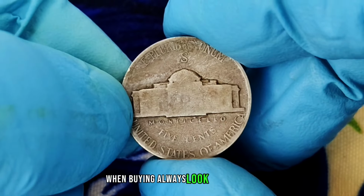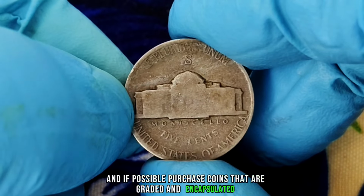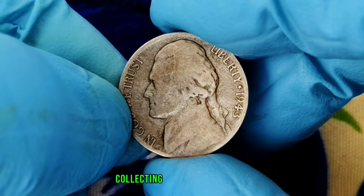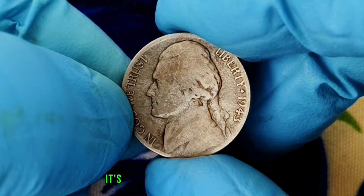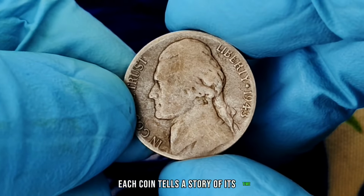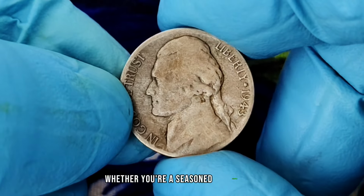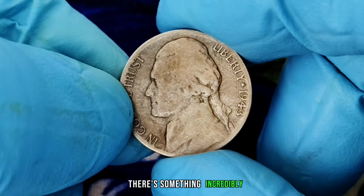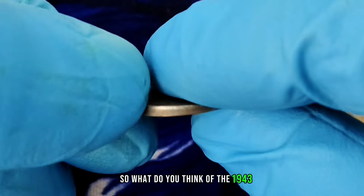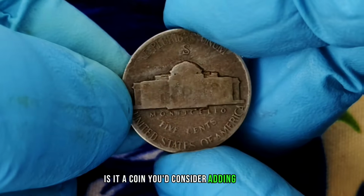When buying, always look for reputable dealers or auctions, and if possible, purchase coins that are graded and encapsulated, as this provides an added layer of protection and guarantees authenticity. Collecting coins is not just about monetary value, it's about history, art, and the thrill of discovery. Each coin tells a story of its time, and the Monticello Jefferson nickel is no exception. Whether you're a seasoned collector or just starting, there's something incredibly rewarding about holding a piece of history in your hand. So, what do you think of the 1943 Monticello Jefferson nickel with the large S Mint mark? Is it a coin you'd consider adding to your collection?